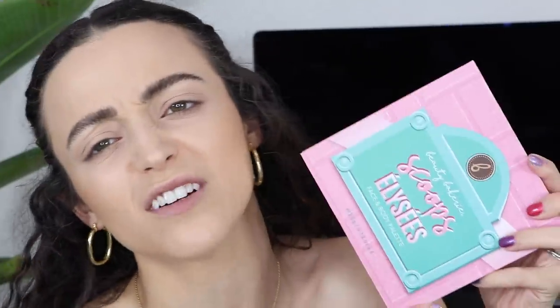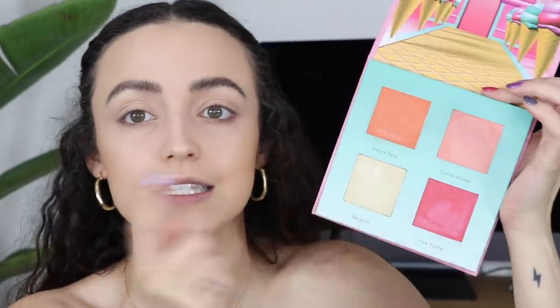For blush, I'm gonna use this palette that I really, really love. I mainly love this because the highlight in this palette is incredible. I would love it if Beauty Bakerie would come out with this shade in a single. That would be fantabulous because I love it so much. This is their Scoops Élysées. I always say this wrong. It's their Scoops blush palette and it comes with three different blush shades and a highlight.